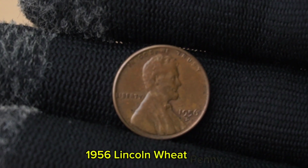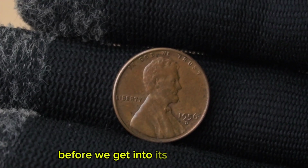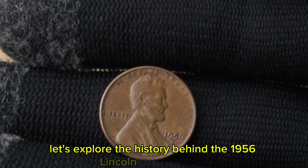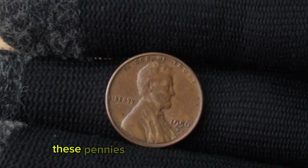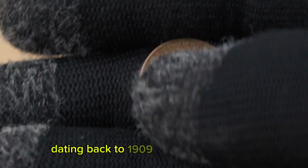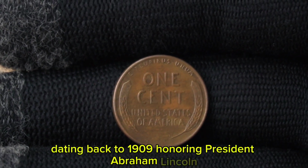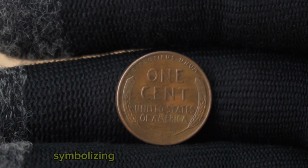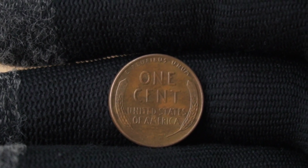1956 Lincoln Wheat penny. Before we get into its value and rarity, let's explore the history behind the 1956 Lincoln Wheat penny. These pennies were minted as part of a long-standing tradition dating back to 1909, honoring President Abraham Lincoln. They feature the classic wheat ears reverse design, symbolizing national prosperity and unity.